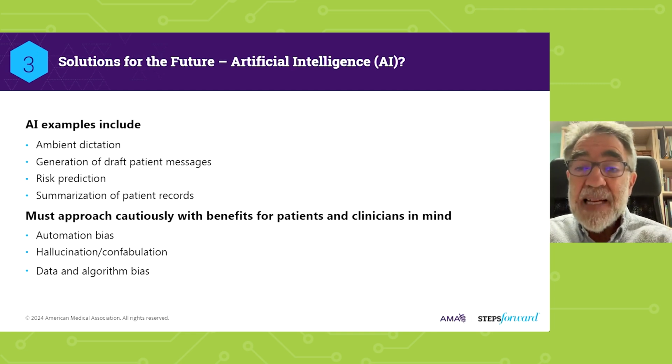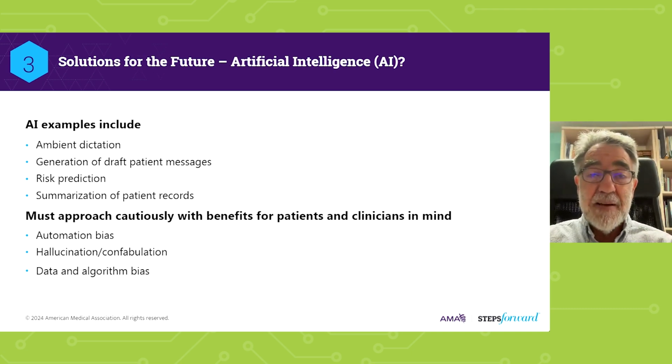So on my last slide, I will just mention that, and you've heard this theme, that there are new technologies that will hopefully help us use the technology better and deliver more patient-centered, person-centered care. And a lot of this comes from artificial intelligence or AI, and we already see AI in use with things like generation of draft patient messages, risk prediction, summarizing patient records, and so forth. All of these are things that will hopefully not only improve care, but also help to save time.